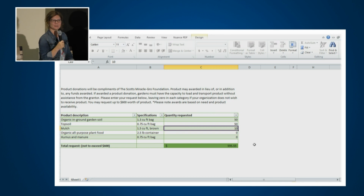So hopefully that's simple and easy to use. Just think about the quantity. You can do some back of the envelope calculations in another document or something to figure out how many cubic feet of soil, for example, you might need. And then you can go up to $600 in your request. All right, so that's really the budget. Does that all make sense? Any thoughts or questions about that?